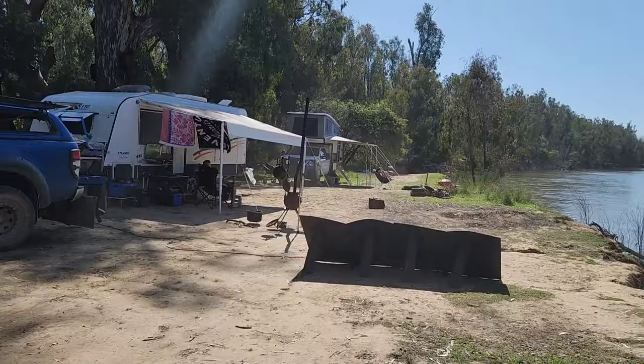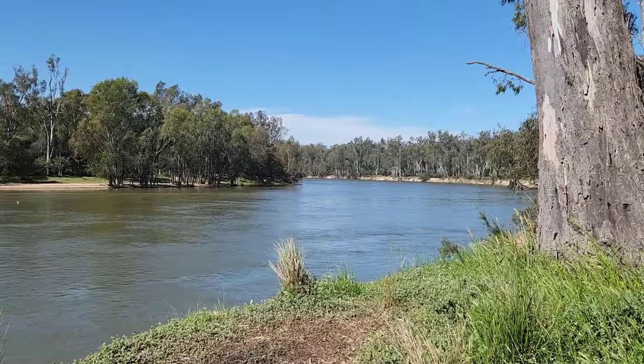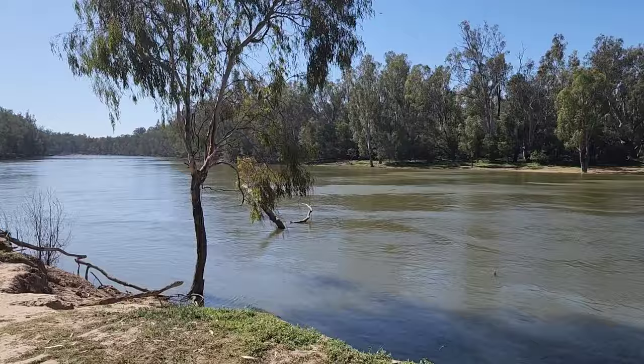And it seems like we've just had a bit of a windstorm fly up. Sometimes that happens along the Murray as well, out of nowhere. You just deal with it, make sure everything's tied down always. Pretty much every year there'll be some type of crazy wind that comes through and will take your camp as quick as look at you if things aren't tied down properly.